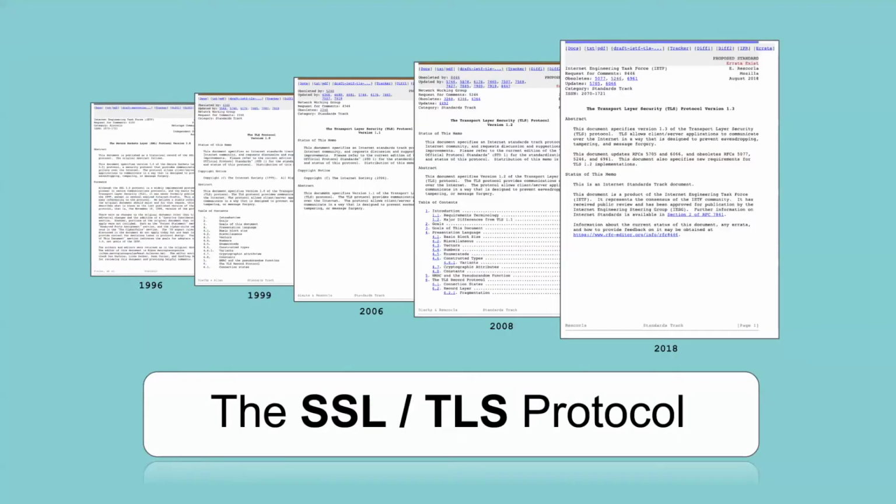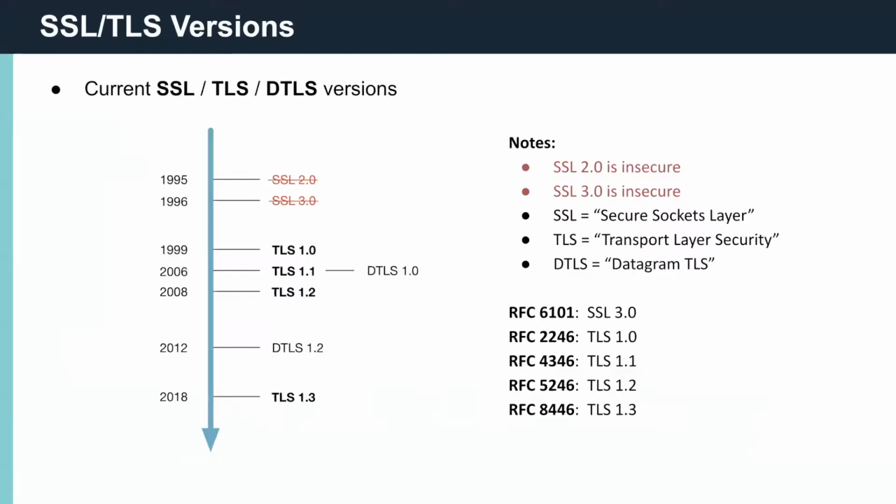So we'll start out with a quick overview of SSL and TLS. It was founded in 1995 by Netscape. The first protocol released to the public was SSL 2.0. In 96, SSL 3.0 was released. And in 1999, the protocol changed enough that it warranted a name change to TLS, or Transport Layer Security.